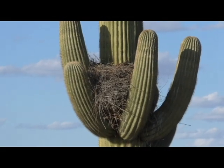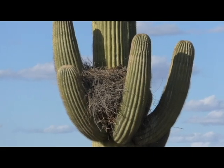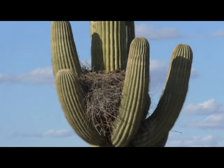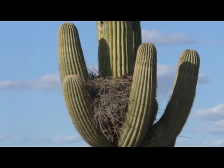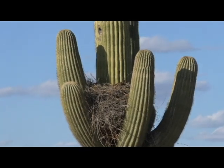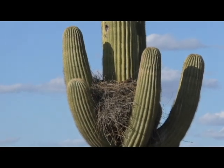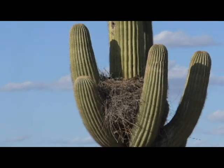Well, look at this. We found the nest. It is an active nest. There's an adult lying in it right now, too low to be seen, but presumably on eggs. And I definitely can see this being a future episode as I document the chicks being reared. This is excellent.